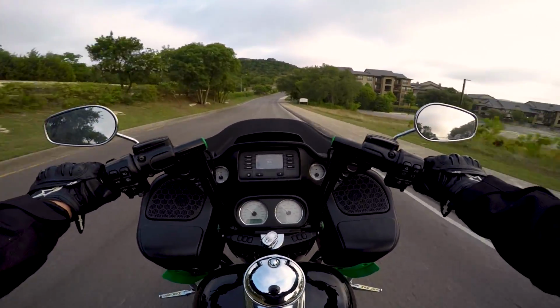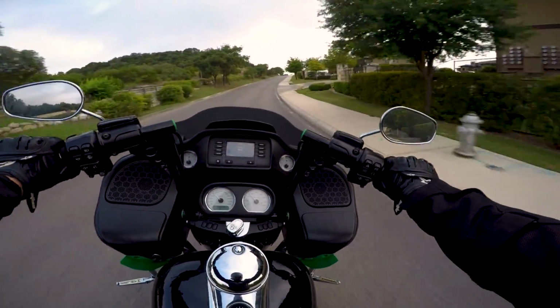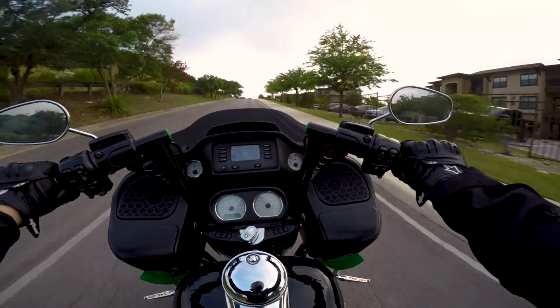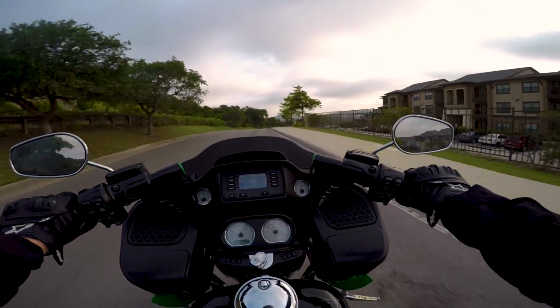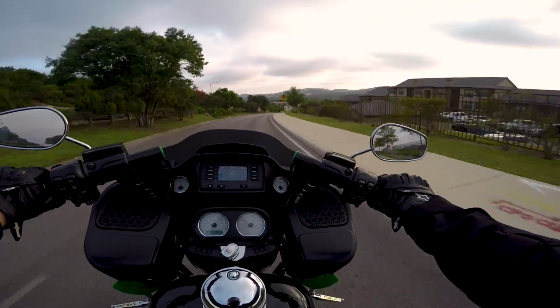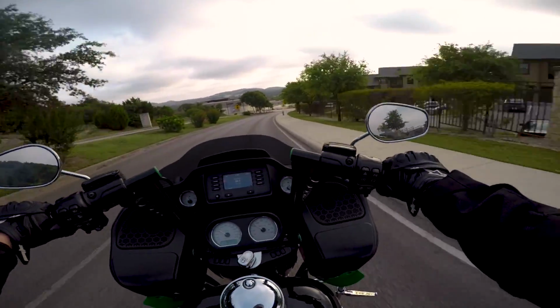First off is just the way it rides. Like I said, that might be partially due to the upgraded shocks in the rear, but just the combination of the weight, the power, the suspension, it's a very well balanced bike. Especially for it being 900 pounds, this thing is pretty dang nimble.